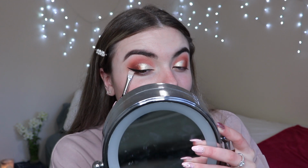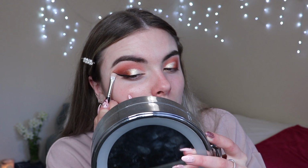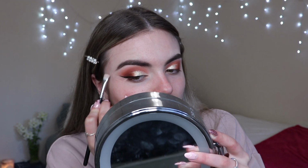And I'm going to place the edge of that on the outer corner of my wing and drag it upwards like so. And that's how you get more of like a sharp, precise wing. Okay, the other side of my liner is on now.